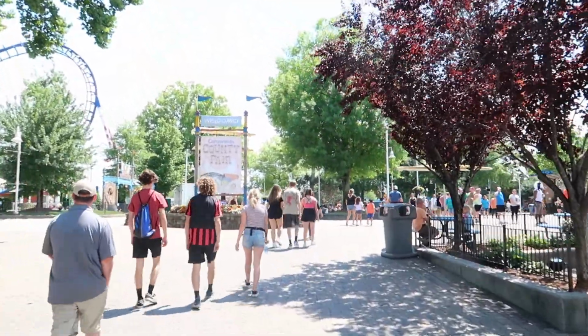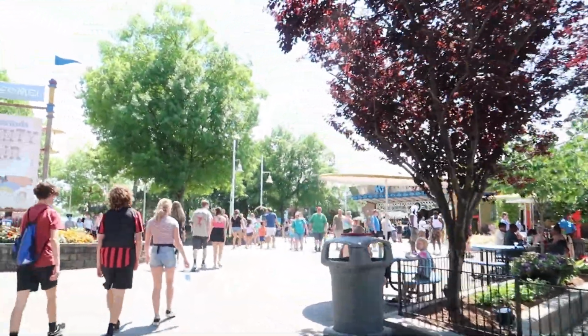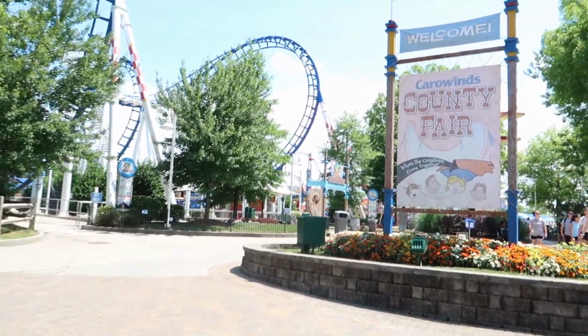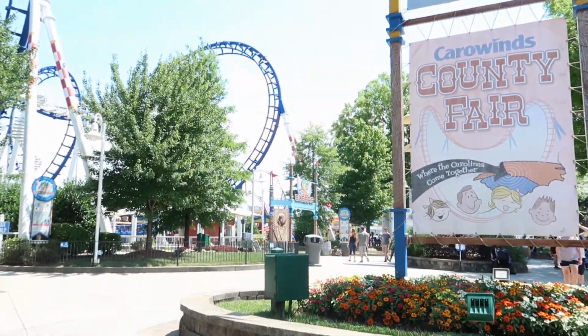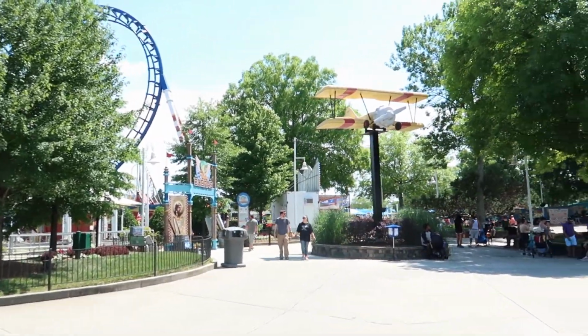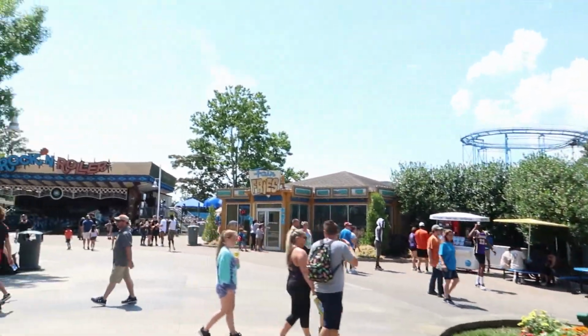And what's the other one? Copperhead Strike, of course, the new coaster. So, I don't know, I didn't memorize the park layout or anything. Oh, I can kind of see Copperhead Strike way back in the distance, so we'll make our way over there. But yeah, this is just a total surprise, us being here. You're just walking around with us, seeing what there is to do.